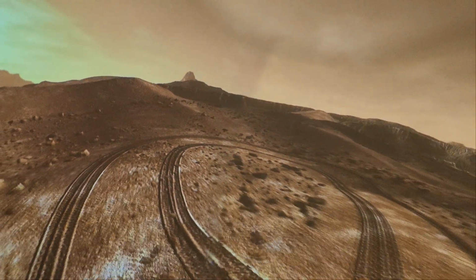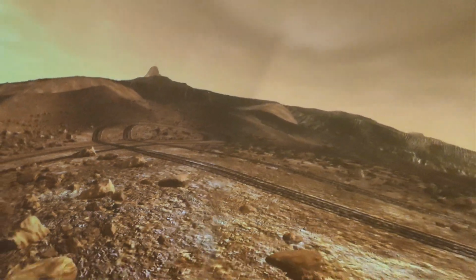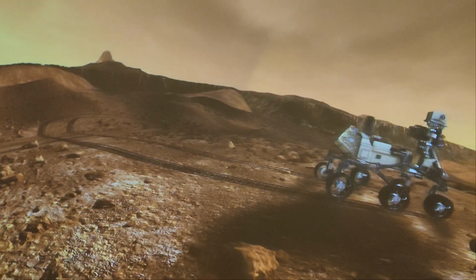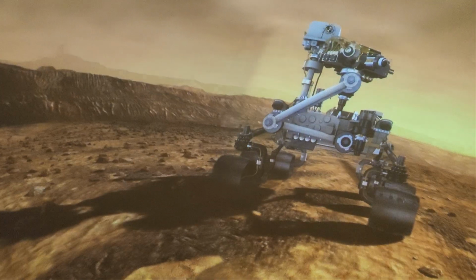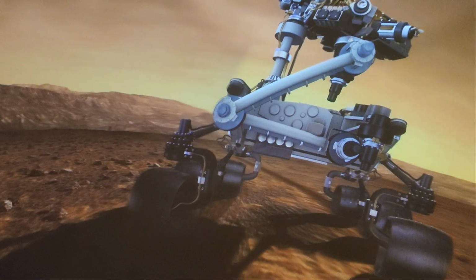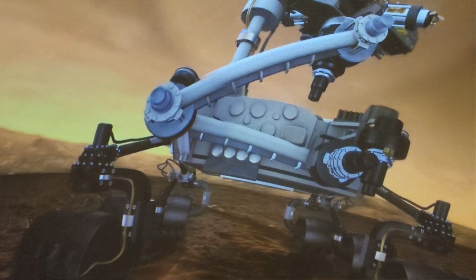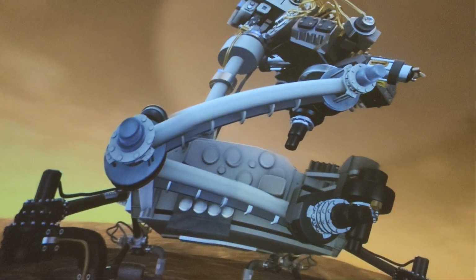Today, tracks in the soil don't show evidence of dune buggies driven by teenaged Martians, but rather robot spacecraft from Earth. They prowl the Martian landscape looking for conditions that might have been conducive to life in Mars's ancient past. Their human creators may someday follow.